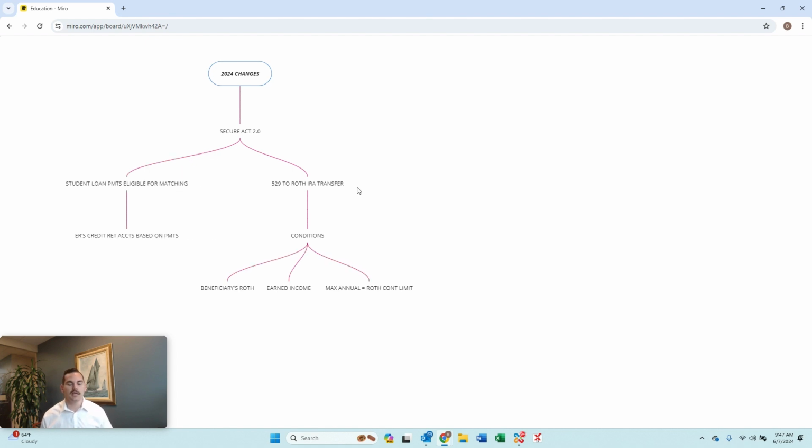Another condition would be the maximum transfer from the 529 to the Roth is equal to the annual Roth contribution limit, which is $7,000 this year for 2024 for those that are under the age of 50. And if you're age 50 or older, you get an additional $1,000 catch-up. So you can't do a very significant amount from the 529 to the Roth IRA each year. The maximum you could do would be that Roth contribution limit.